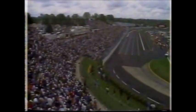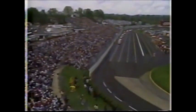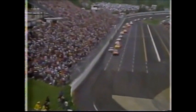Second caution of the day. It'll be one lap to go, Bob. These are very short cautions, 4 spins. First by Richard Petty, this time by Jeff Purvis. Now let's go down to John Kernan and Davey Allison's pits. The work continues on Davey Allison's Ford. Robert Yates and the crew kind of shaking their head where they brought it in.